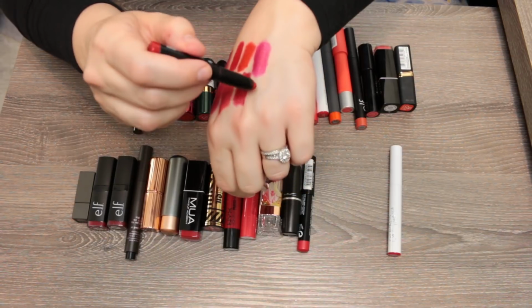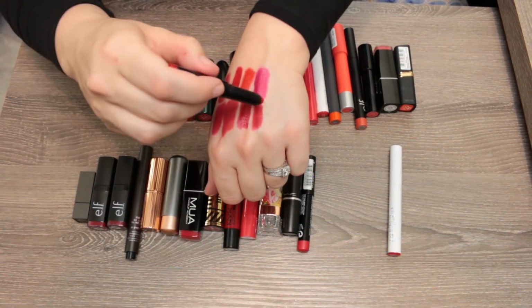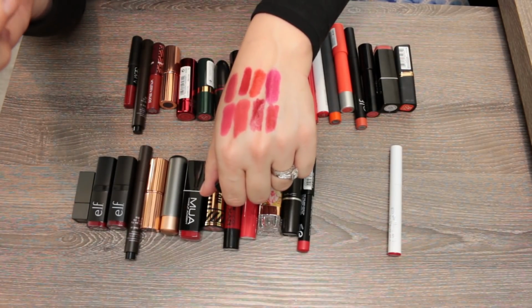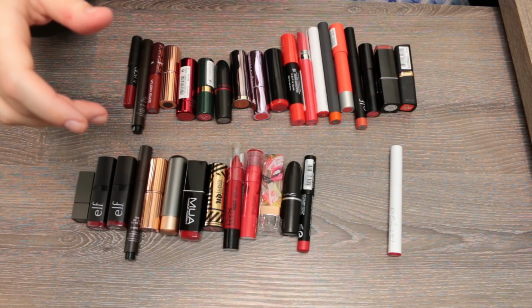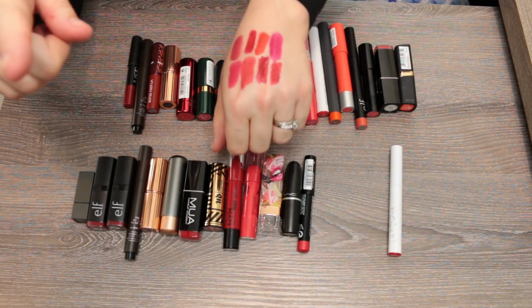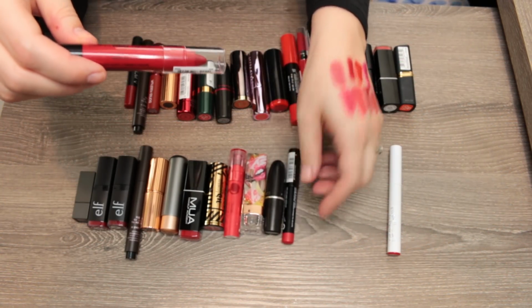This is the Tati LOC in the shade Wildest Dreams. It is another one of those sort of tomato reds. It's not bad. It just, some reds I put on my skin and they really brighten up my face. Others don't. I'm gonna pass this one along. I don't feel like this is one of those reds that brightens my face. I'm gonna jump to one that I know does and maybe use that as a comparison as we keep going.